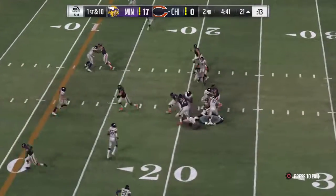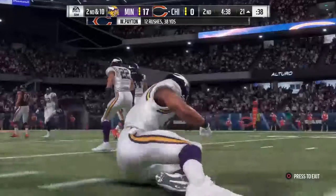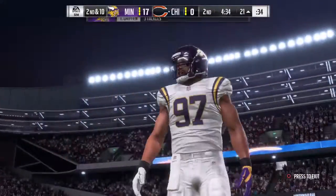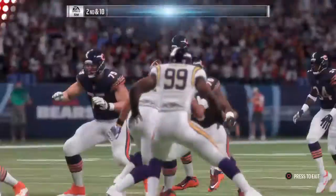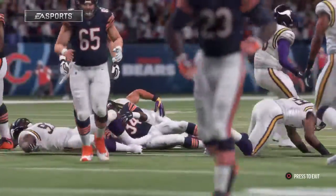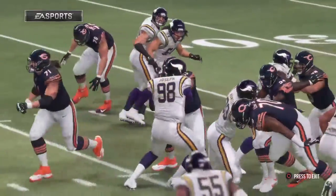They'll run it now out of the gun. Trying to run inside, but nothing there. No gain on the play there, 2nd down. No gain on that run, and while the team is down, there's still time to come back and win the football game. If I'm the offensive coordinator, though, I got to think about moving at a faster pace and maybe opening things up a little bit and throwing it a little bit more.